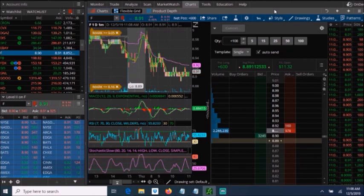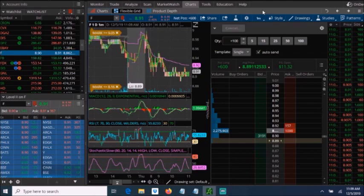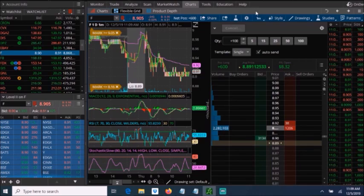get assigned. Now, because I bought them at $8.89, I would make the capital gains plus the $24 that I collected. The $24 is already in my account. Remember, the premium is already credited into your account instantly. So that's what happens tomorrow if Ford goes above $9 and I get assigned.